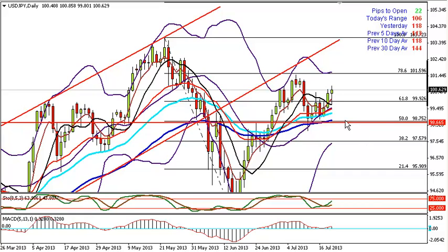If it comes down back again to here, I would be all over this, and I would double my usual stake, because we've got multiple reasons. We've got the EMAs, it's major support and resistance, and it's a 50% fib. So that would be ideal, but I am interested to long at 100.